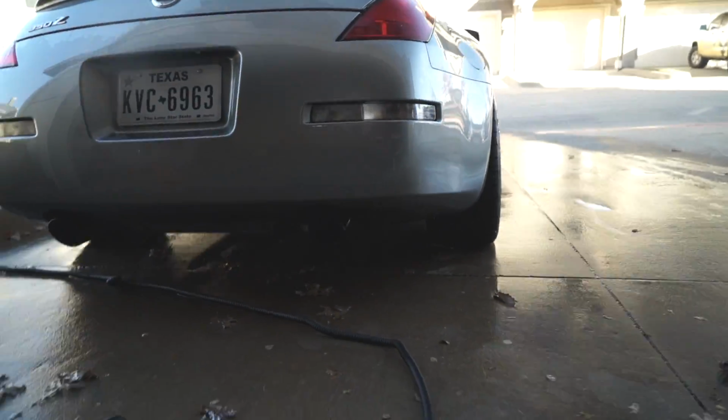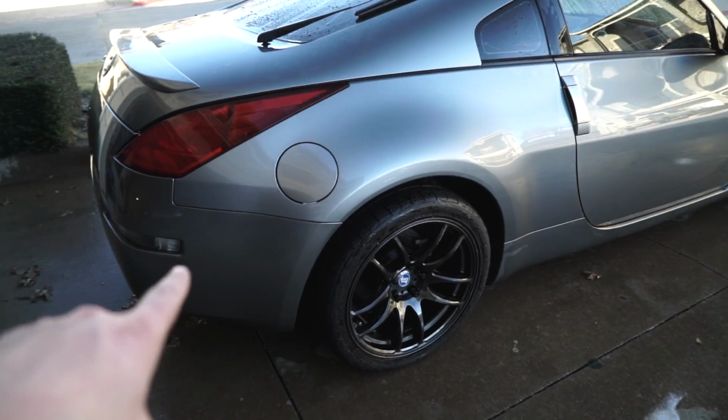I heard you guys like meat, so we got a little bit of meat for you guys. I'm not going to be able to drift with this setup.